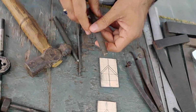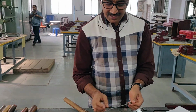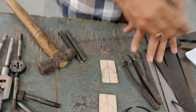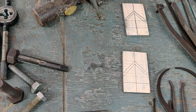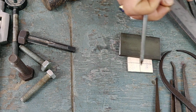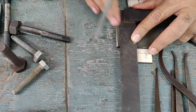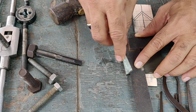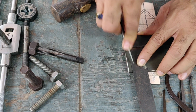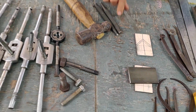Okay, so this is the marking tool here. Then this is another marking or scribing tool, with the help of which we can do the marking at any particular angle or anywhere. With the help of this bevel protractor, if I want to make the marking here, I can make this marking like this. In this way I can make the marking with the help of this tool.